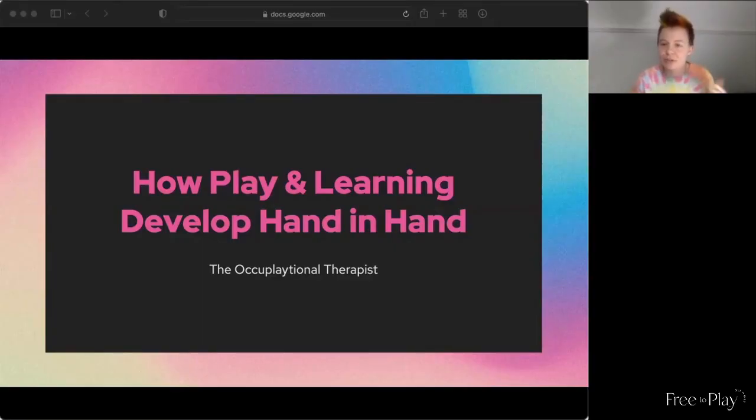So we were wanting to look at why play-based learning is even important to early childhood education, from a body perspective. What is it even doing? I called it how play and learning develop hand in hand because I was going for a little bit of a pun, because as an occupational therapist, we tend to be a little bit fine motor focused. That's the small muscles of your hands, your fingers. And so that's the direction that I come at it from. But anything that I talk about with hands specifically, there's more application to the whole body and other things you do that aren't just fine motor tasks.